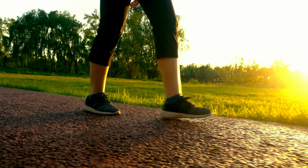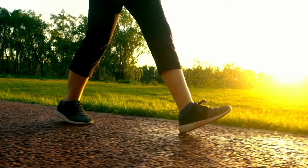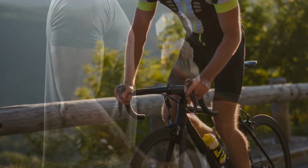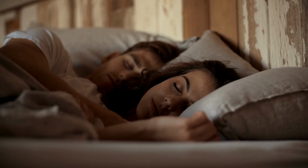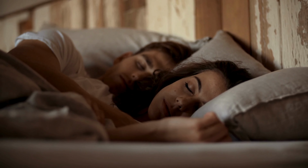Number 5. Exercise regularly. Incorporate both aerobic exercise such as brisk walking or cycling and resistance training like weightlifting or body weight exercise into your routine. These forms of exercise help improve insulin sensitivity by increasing glucose uptake into muscles and reducing insulin resistance. Number 6. Ensure adequate sleep. Aim for 8 to 9 hours of quality sleep each night to support optimal insulin sensitivity. Poor sleep habits can disrupt hormonal balance and lead to insulin resistance over time.